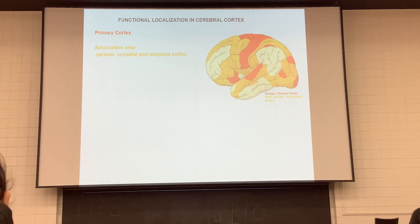So, here's kind of a schematic of our cortex. And the areas that are colored in orange are what we would call our primary cortex. Areas, again, that we're going to cover in more detail. Primary motor, primary sensory, visual, hearing. Not what I want to talk about today.